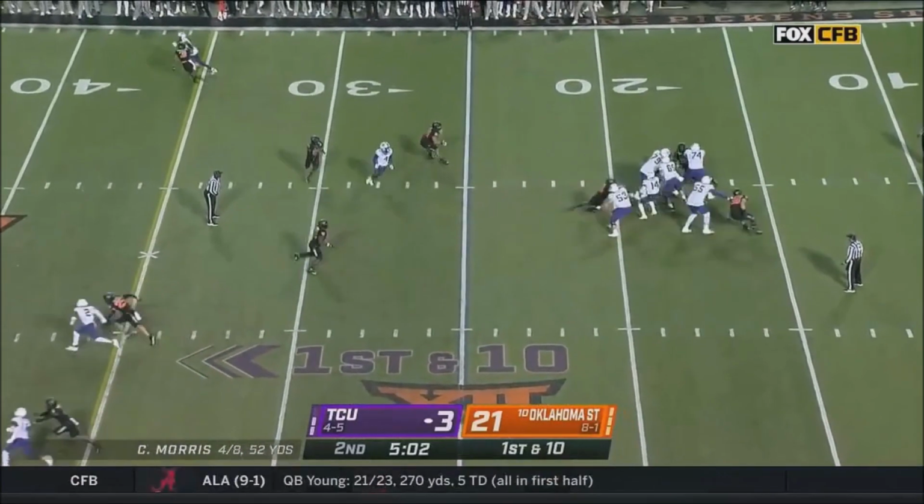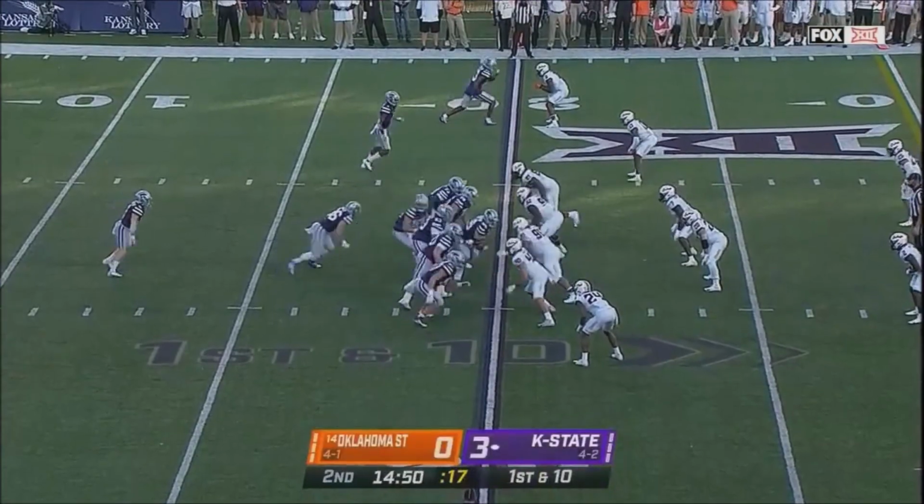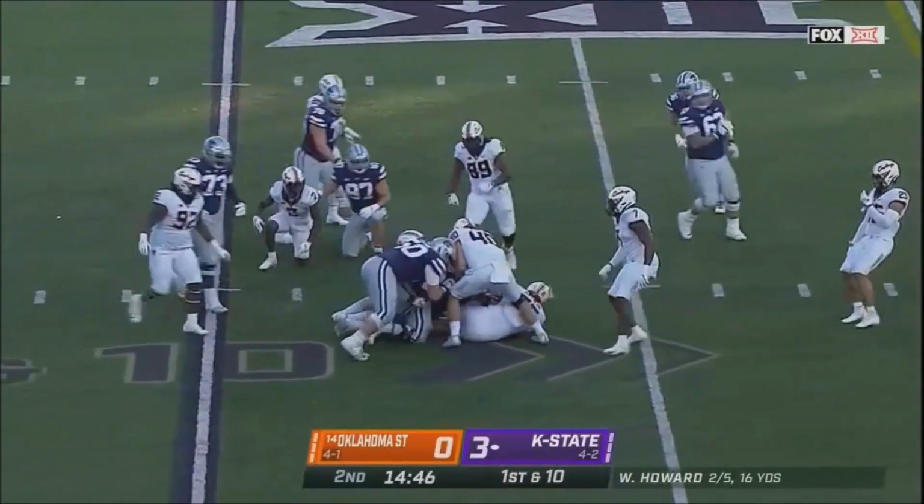No question. Pressure again, lets it go underneath, and it's caught. I mean, these two teams now, really with Alabama their weaponry, are going to play complimentary football. This is Trotter.